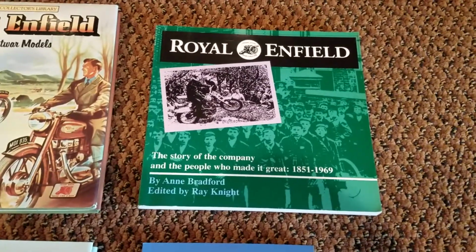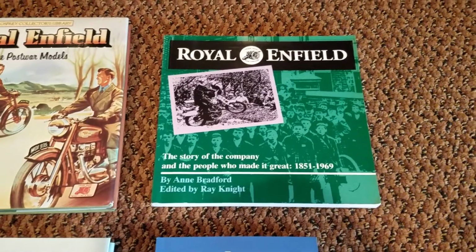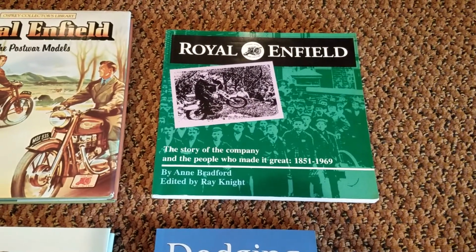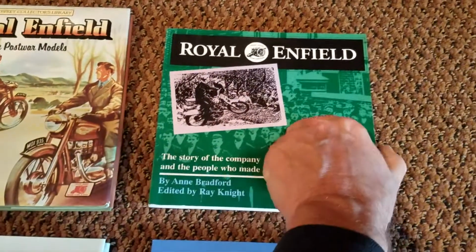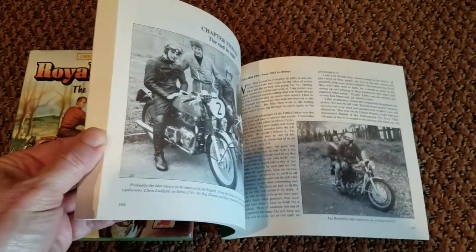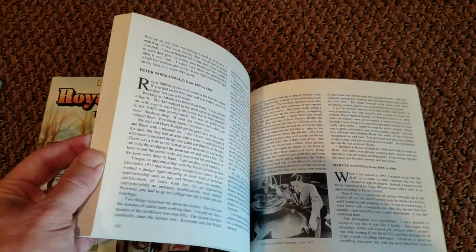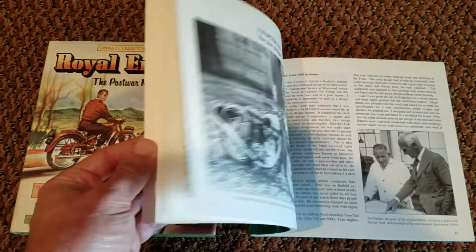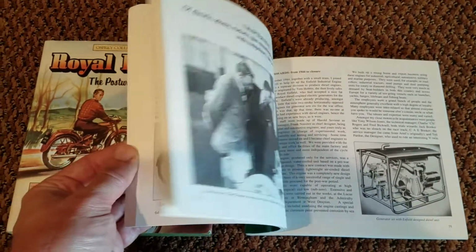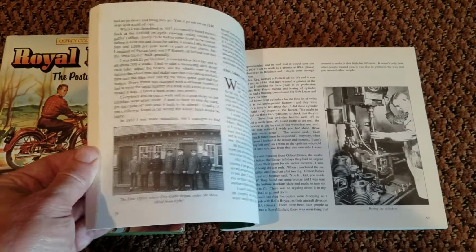But it's a great book to read if you just want to sit down and read little brief vignette stories about the company. These are interviews with employees that used to work at Redditch, and it's filled with a lot of photos too. We get every perspective, from management to test riders to engineers to the women that worked in reception. It's a great book. I don't think it gets enough attention out there. And it's got a lot of really good photos in it, too.